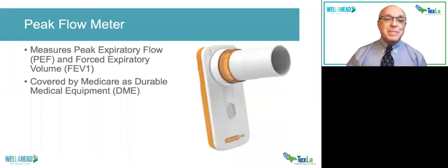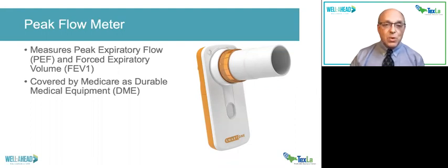There are digital peak flow meters that measure peak expiratory flows and FEV1s, and these are actually covered by Medicare as DME. For your asthma patients, this is a very nice way to monitor when they're going to need additional medications. People who use this do have better asthma control, and there have been some pretty good studies looking at that. Of course, just getting people to use a peak flow meter to begin with is somewhat of a challenge. But for those who do, the reason we have them is because they work. They help people avoid higher dose steroids and ER visits if they monitor these every day.